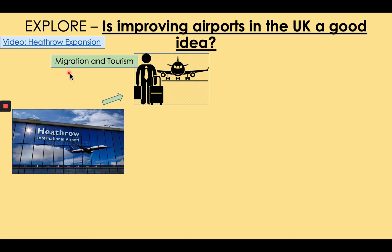economic growth. Tourism is an important economic sector in the UK. It provides almost £100 billion worth of income every year because tourists spend money visiting famous places like Stonehenge and Edinburgh and Bristol and London. Increasing Heathrow's capacity would make air travel cheaper, which would increase the demand for tourists and migrants to come to the UK and would lead to economic growth.